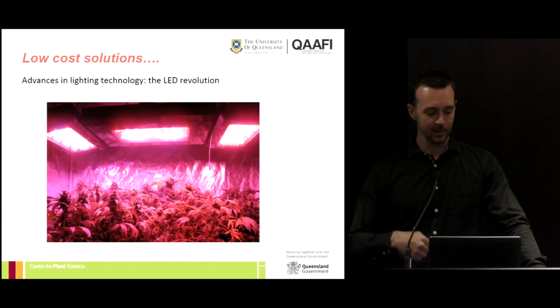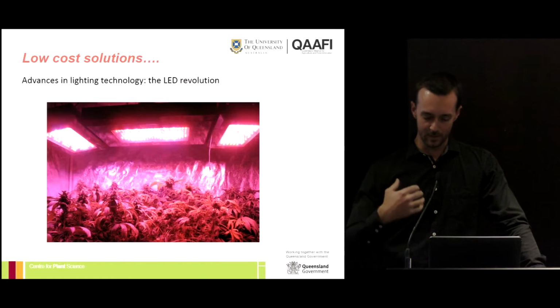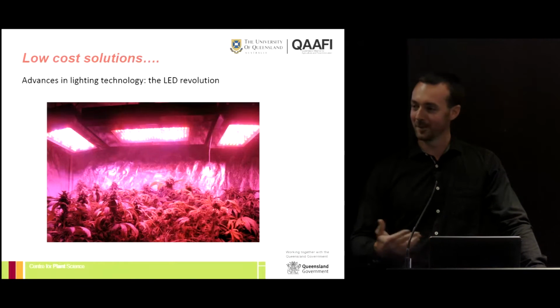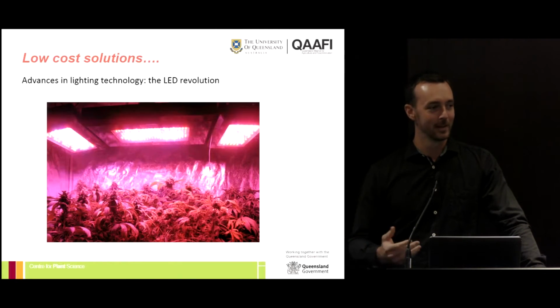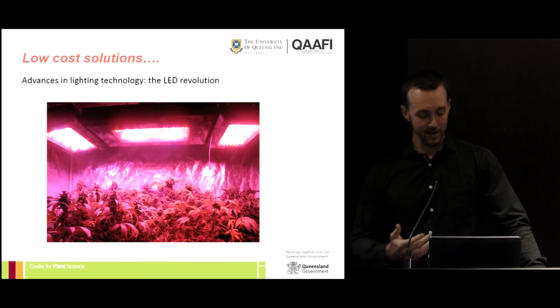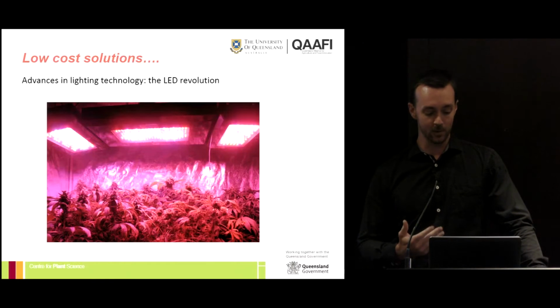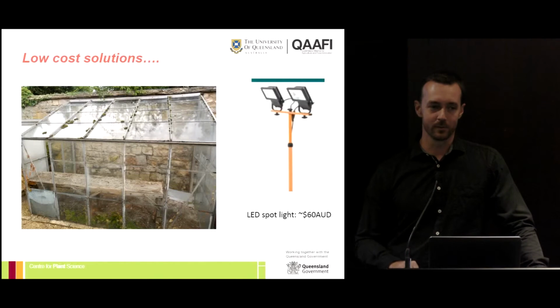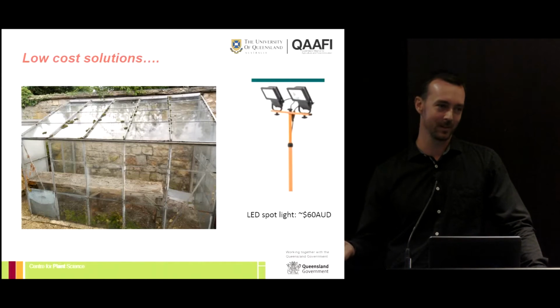The technology behind lighting is evolving very fast, and there are a lot of reasons for that. We might have the marijuana industry to thank for that. This LED lighting, we've played with it a bit. It's very promising, and people are using it now. It has cheap running costs, so you'd be thinking about setting this up if you were going to do this at a large scale.